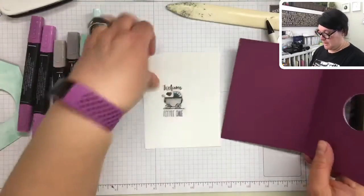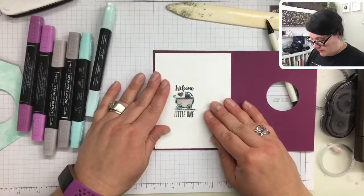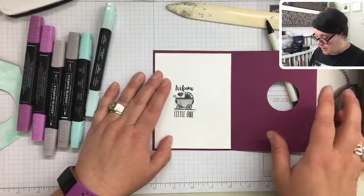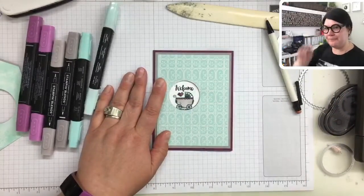Okay. So now we're going to be able to put this on the inside here. Let's just double check. Make sure that it's just got the carriage and the welcome.